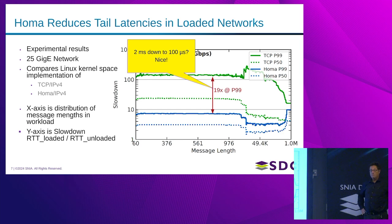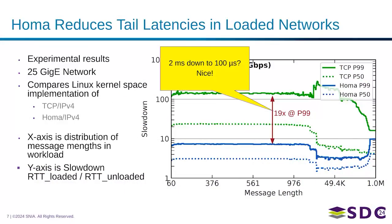Oh yeah. That was the real numbers we see. If you look at the green bar in a loaded network, it's more like 2 milliseconds round trip time. And if you look at the blue bar, it's more like 100 microseconds, okay?